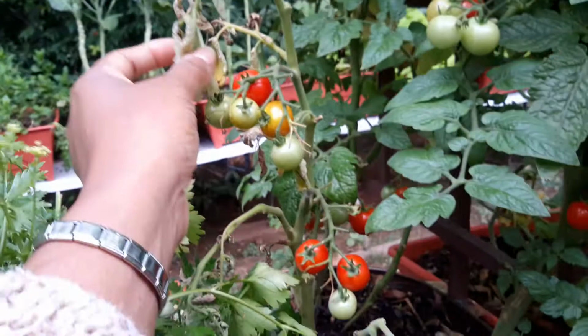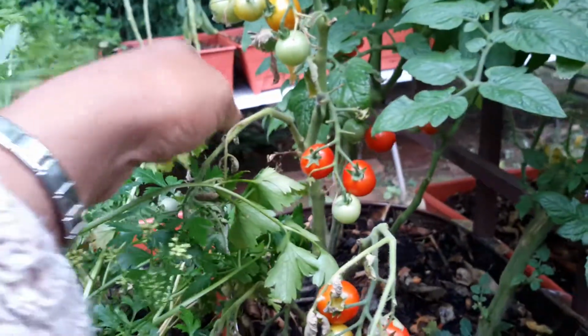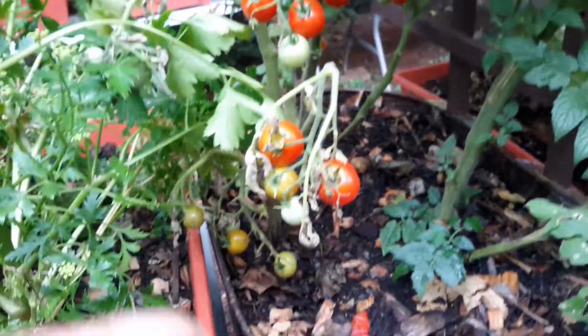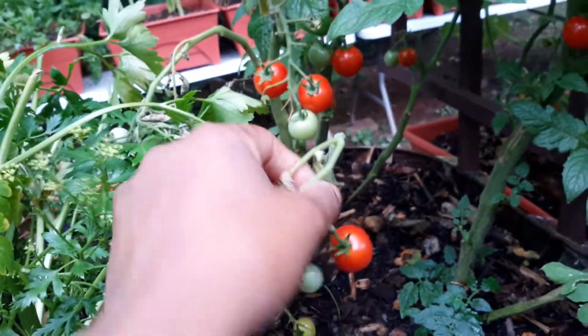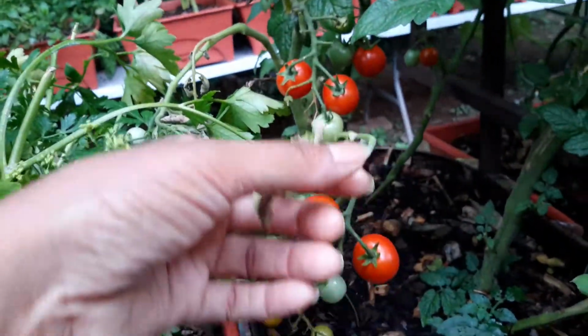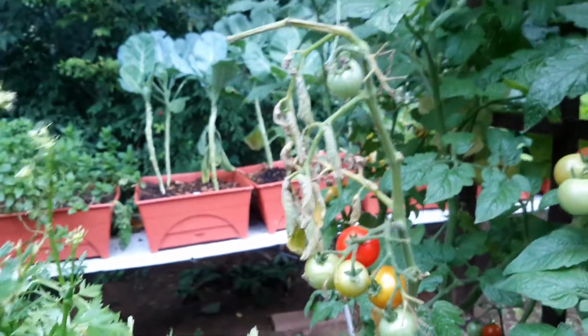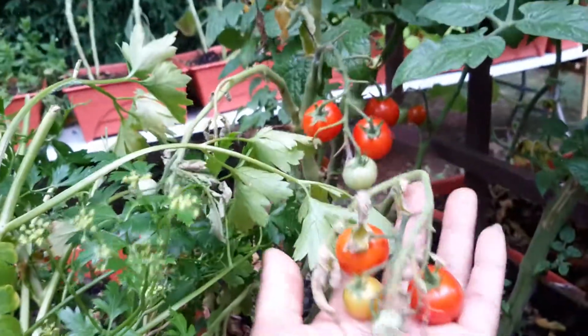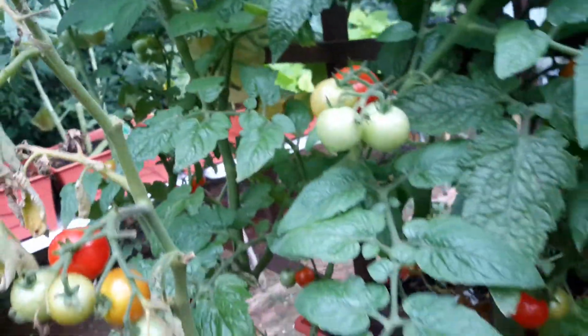The cherry husky tomatoes. This was the one that broke off, and I replanted it in some water for like a week until it grew some roots, and then I replanted it back in its pot, and it seems to be doing really well. Disregard these because that's when it took the shock, from when it broke, but it's still definitely producing its fruits and doing its thing. So it's rerooting itself right now.